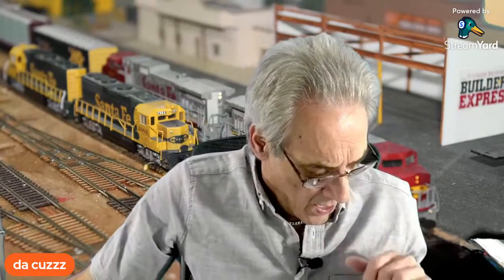All right, so when Kevin did his live stream this past week, they started talking about these models. Now, these models are very inexpensive, and they don't need any glue. They snap together.